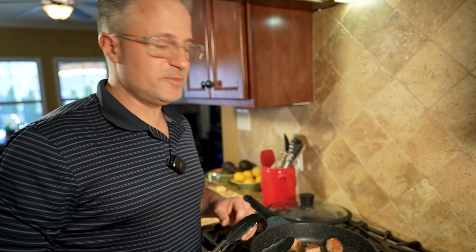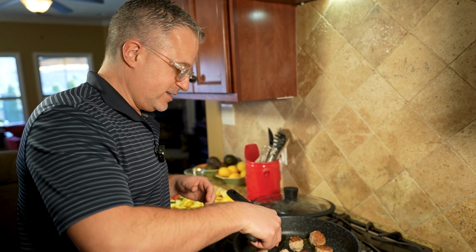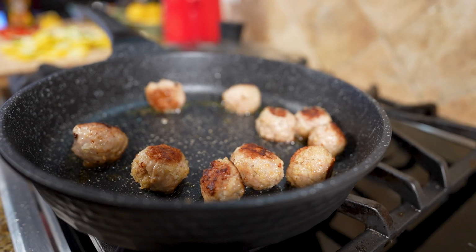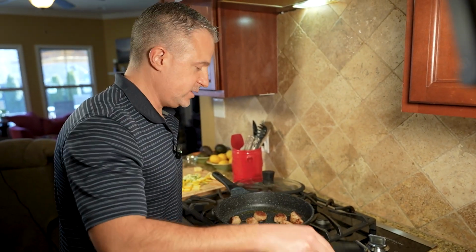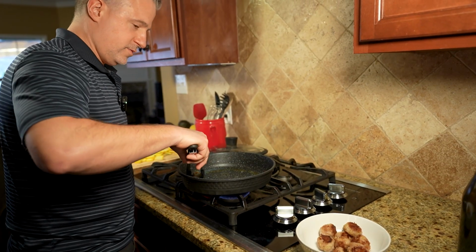Y'all can't smell what we smell, but this is when the memories of having this before kind of kick in. Like, it smells like it's gonna be super yummy. And now that it's been about 6 minutes, we're just gonna take them off and let them rest in the bowl. Trying not to eat one right now.